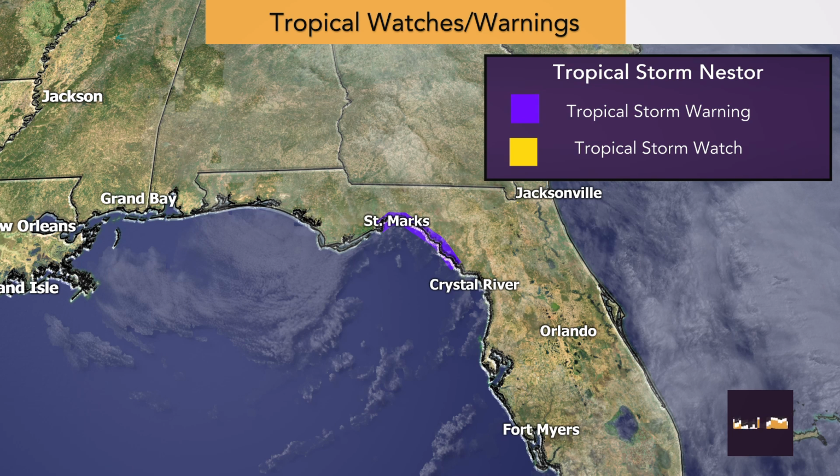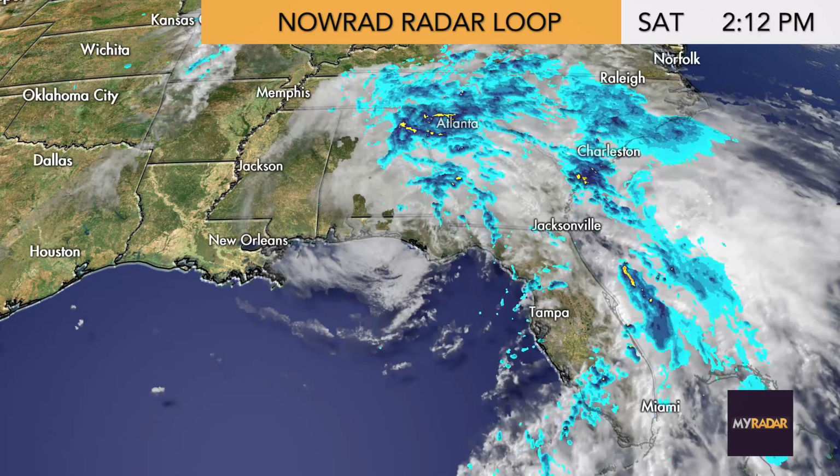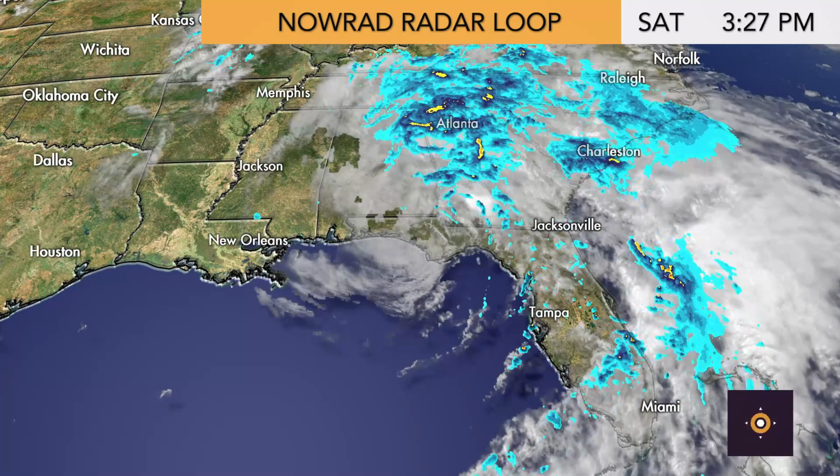Tropical storm warning is still in effect all the way down to the Suwannee River here on the southern extent of that. So a small area of the Big Bend, I expect that will be allowed to expire as we head into this evening. If not by the next advisory, then definitely by tonight, as the storm moves very quickly off to the northeast. That drier side of the storm that I showed you will begin to make its way over the panhandle of Florida, and we'll begin to see conditions improve as we head on through the rest of the afternoon.